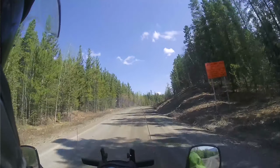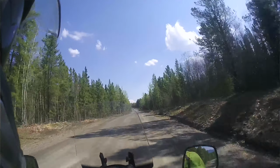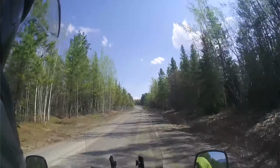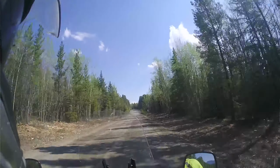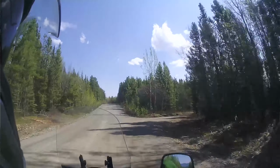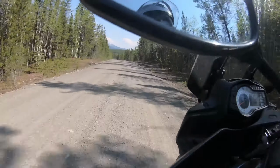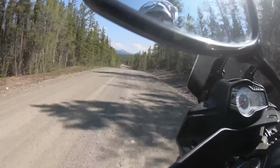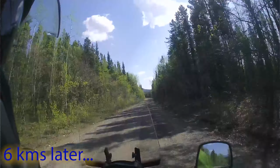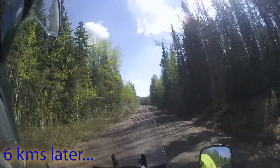Narrow winding road. V-Strom with good tires. I got the Hyden and the Tractionator, more than capable on this road, but I won't be going too far today. We're just going to have a little look. You can hear the rocks being spit out by the tires. This will rattle the crap out of your teeth for hours, and you will be on here for hours.